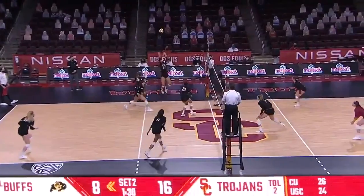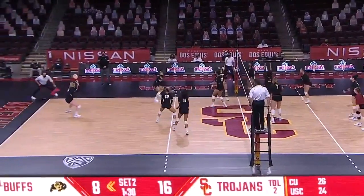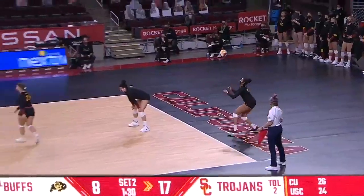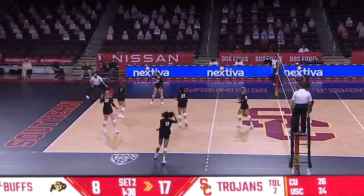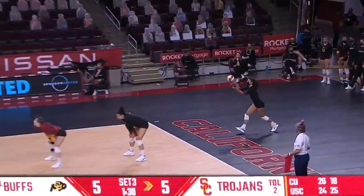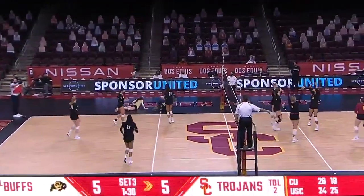Colorado going high outside on the left. There's a pancake by the Trojans. Serve it up. And down. There it is. SC now. Rip. Oh, ace. And the linesman was almost going to call that out. Katie Luzé. Off pass, they go to the left side, and she shanks that.